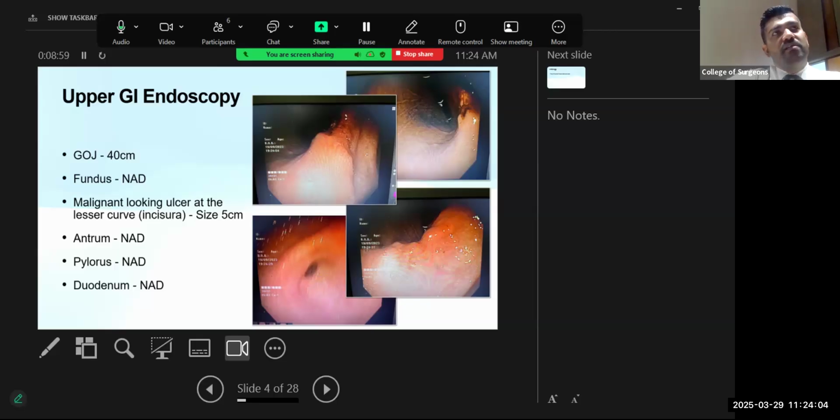Usually when we come out of the pylorus, we look at the area beyond the incisura. You look around and look for any pathology there. But when you do a J maneuver or retroflex the scope, if it is a poorly distensible stomach, you might find it difficult to distend the stomach. It might not be easy for you to come back to the fundus and see.